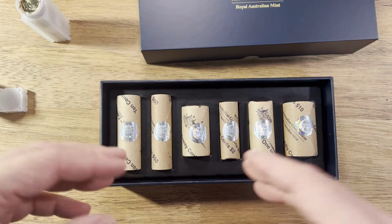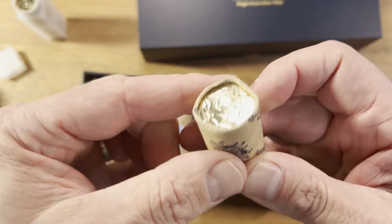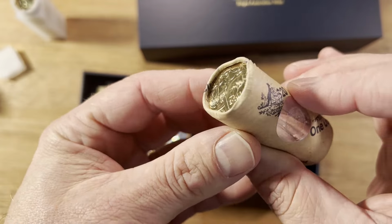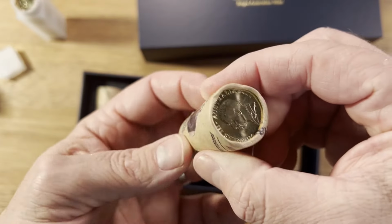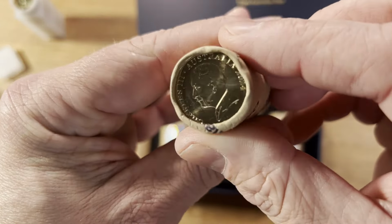So this is the $1. This one has been dinted a bit, so it is a bit squashed in there. A little bit disappointed with that one, the way it's actually come up. Not the best, and it's actually on both sides, unfortunately. So this one's had a bit of a rough ride of things. At least you can see the date, 2024, which is something that you want to see, because obviously the other one was 2023, which was the first release.